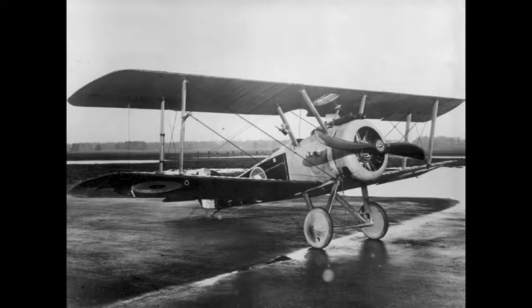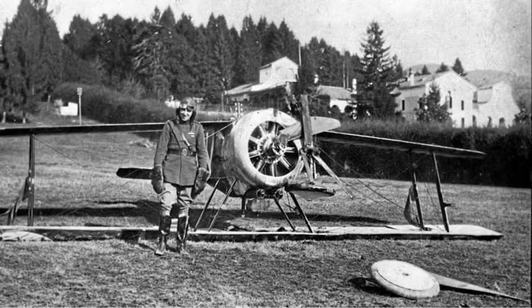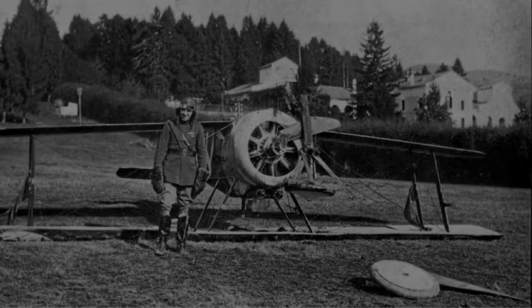However, planes eventually became better with faster speeds and more maneuverability. Canada did not have its own air force for most of the war, so Canadians who wanted to fly went to Britain to join their air force. By 1918, 40% of the British Air Force pilots were Canadian. Canadians were beginning to have a bigger role in the Air Force.